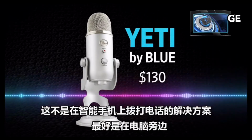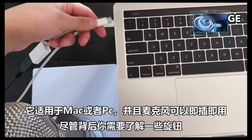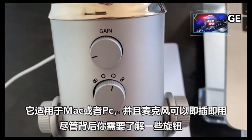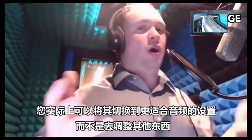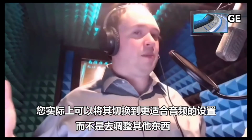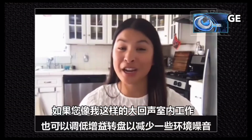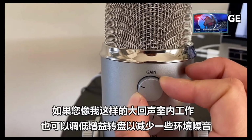It's not a solution for phone calls on your smartphone. It's best if you're at your computer. It works with a Mac or PC, and its mic is pretty much plug and play, though there are some knobs on the back you need to know about. You can actually flip it onto a setting that's more built for voice only, as opposed to picking up other stuff. Is it this one? Yep, that's the one. If you work in a large echoey room like me, you can also turn the gain dial down to reduce some of that environmental noise.